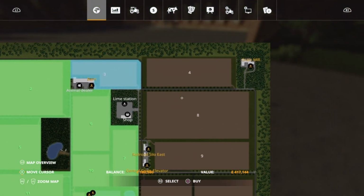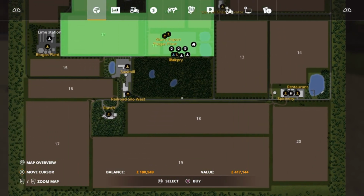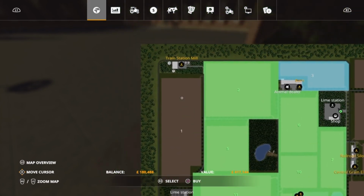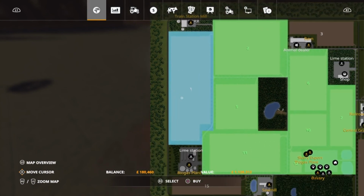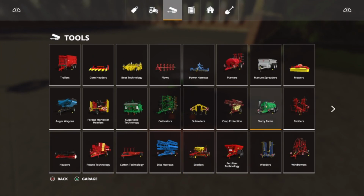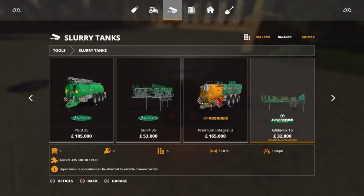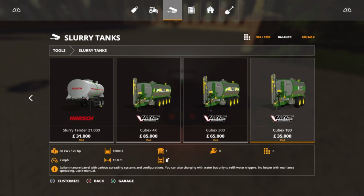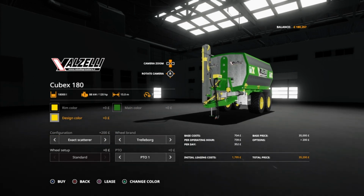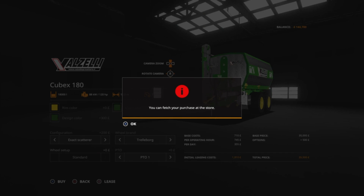Field number 3 is another option. I'll probably end up buying this one down here as well. But for now, our target is this one, 1,128,000. So for now, gotta make do with this guy. Yep, that's what we're going to use it for.